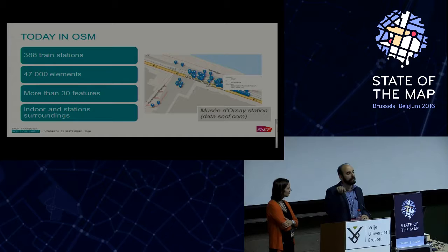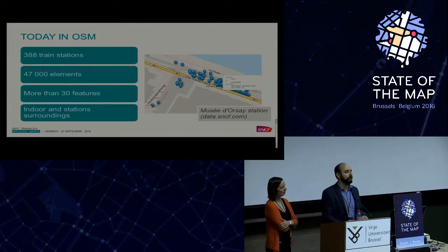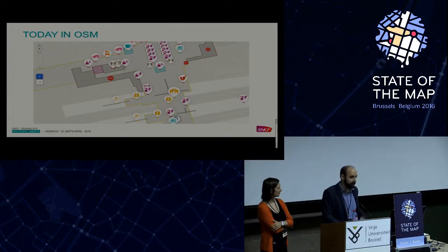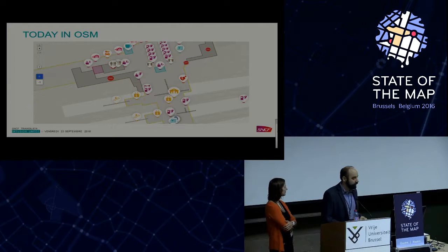So yeah, we mapped a little bit of the outdoors because we needed parkings, we needed taxis, we needed some other things to show to the client. So that's an example of a render of our map. This is a style sheet made by the SNCF for the SNCF purpose. And this kind of style sheet is used, we will show it after, in the Transilien application, the official one.